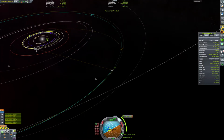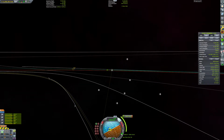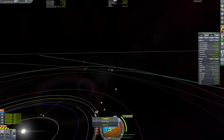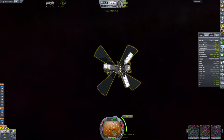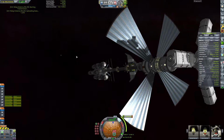Alright, and then we'll swap on over to the Ballista, because it should also have a pile of science ready to go. Alright, there it is. 490 science. Go ahead and transmit it.